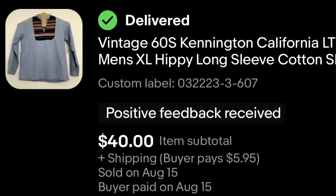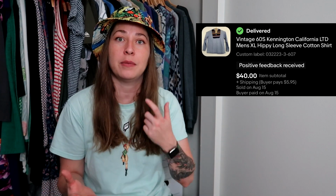And then the last item I have to share with you is this Kennington of California LTD hippie boho top. I saw this in the store and I saw the label. The label is very distinct. I'm hopefully showing you a picture over here. This is a brand I look out for, but it has to be a brand and style combo for me to pick it up. It is not a brand I just pick up carte blanche. It has to be a style as well as a brand, and the style is obviously there.